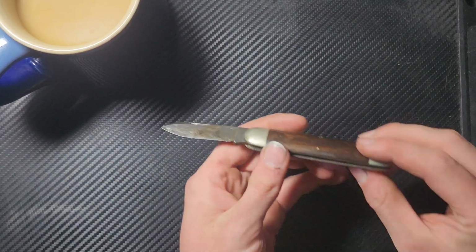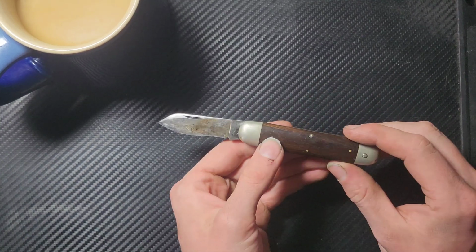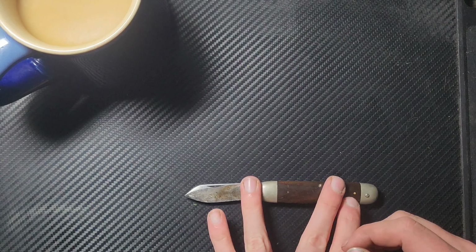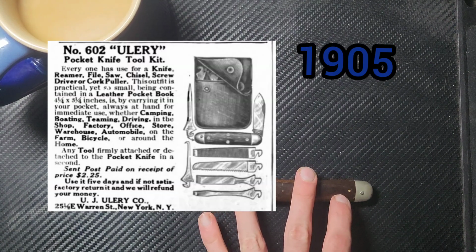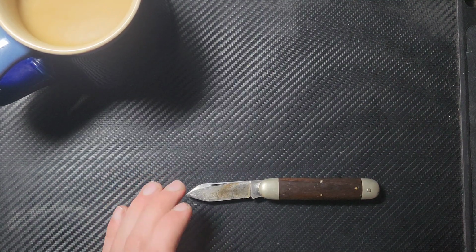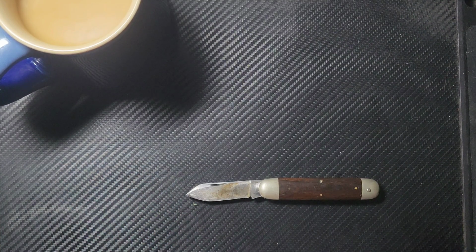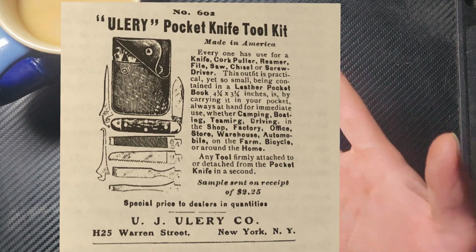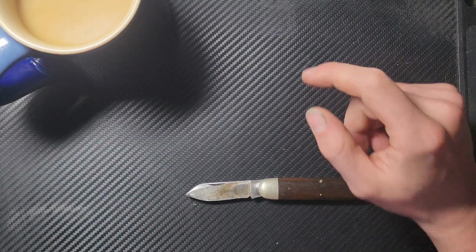But the thing that makes this super cool, the patent that was actually applied for and received for this guy back in the early 1900s. I believe I saw advertisements as early as 1905 for this particular model, with rumors being out that they were potentially predating that. But from what I can confirm, they were selling them at the very least, with their patent pending, branding and all, from 1905. And here's an advertisement actually from 1908 in which they were being sold for $2.25.